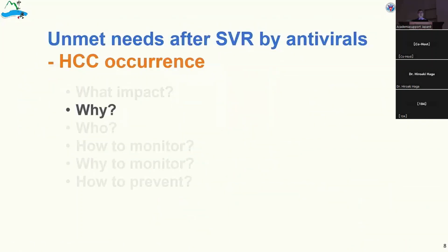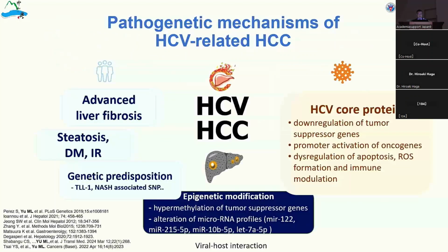So why do these patients develop HCC even after the virus has been eradicated? This is the potential pathogenic mechanism of HCV-associated hepatocarcinogenesis, including host factors such as advanced liver fibrosis, steatosis, diabetes, and genetic predisposition. Several studies also demonstrate that HCV viral proteins, the core protein and non-structural viral proteins, could downregulate tumor suppressor genes, promote the activation of oncogenes, and cause dysregulation of toxic ROS and immune modulation. Also, viral host interaction could lead to epigenetic modification, hypermethylation of tumor suppressor genes, and alteration of the microRNA profile, which leads to inhibition of the tumor suppressor genes.